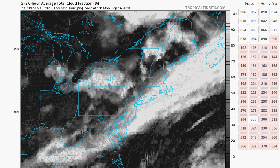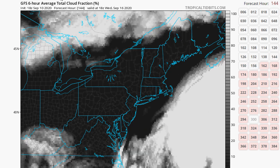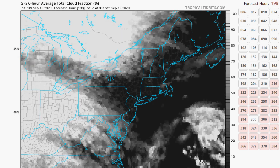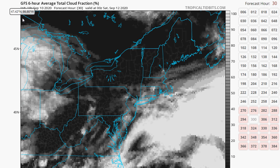Then you'll have to wait until Tuesday, and then you have a nice stretch of clear weather Tuesday, Wednesday, and Thursday. Really could be a beautiful stretch next week. So at least that'll be good. We just got to get through tonight, I guess, and then the return of the humidity tomorrow.